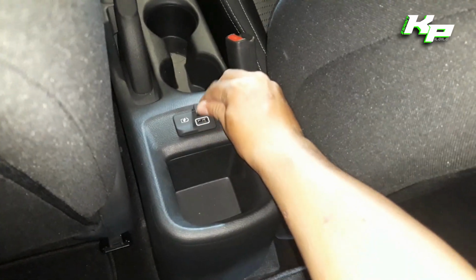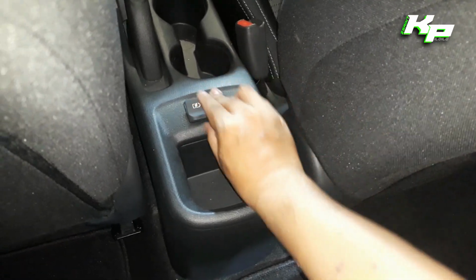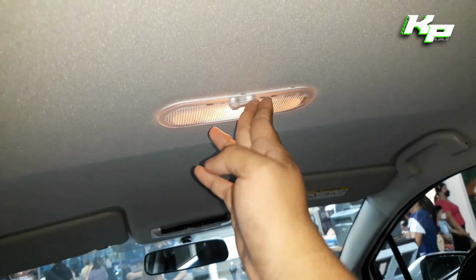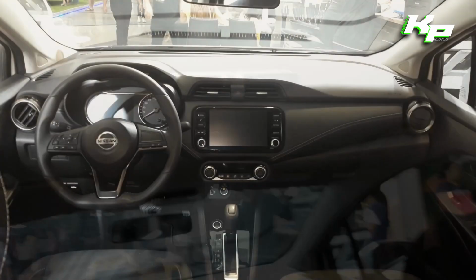A storage pocket can be found at the front passenger side seat back, and there's a storage area which you can use as a cup holder or bottle holder depending on your preference, and just ahead of it are the 2 USB charging ports. On both sides for the rear are grip handles, which is located at the ceiling, and finally, there is a cabin light located in the middle on top.